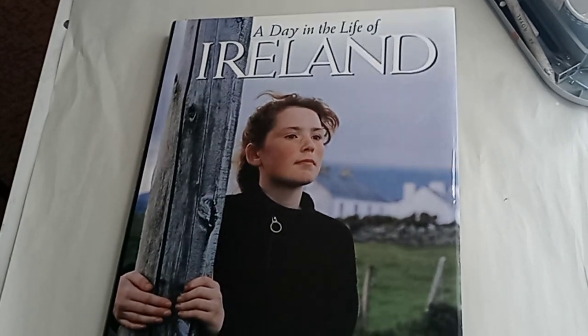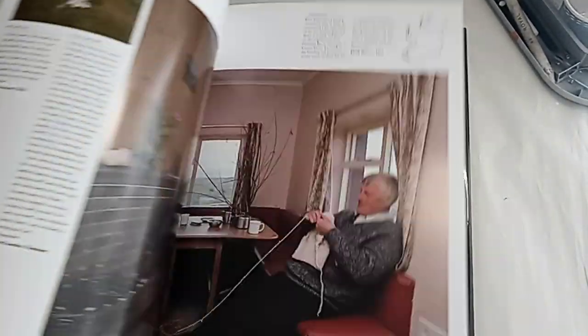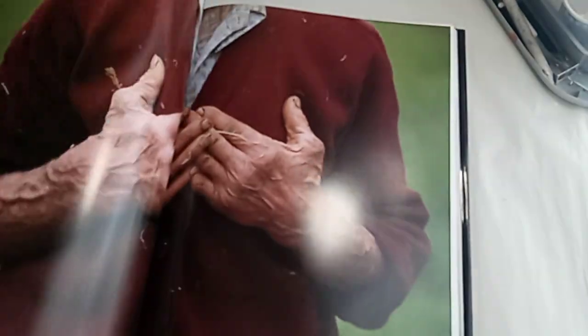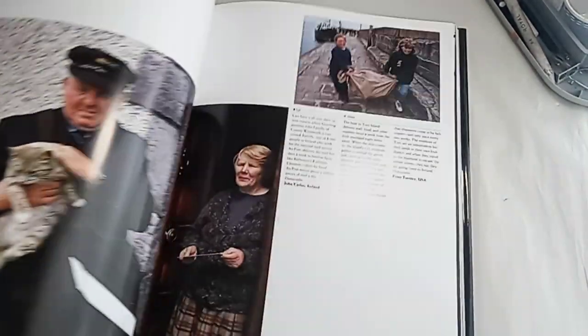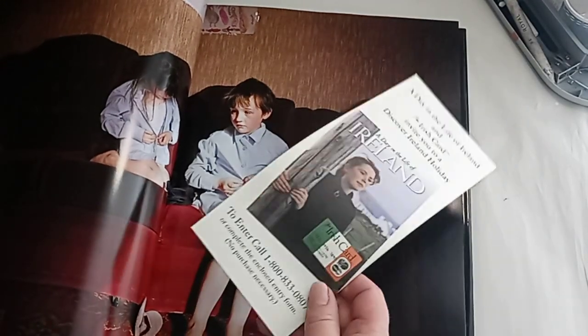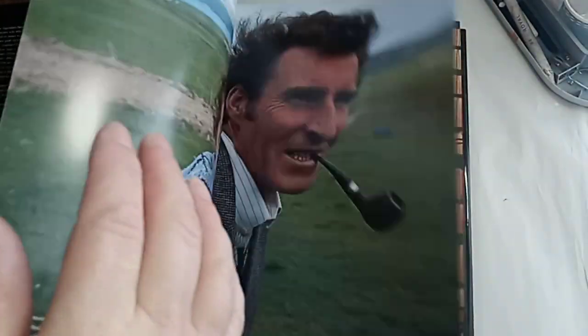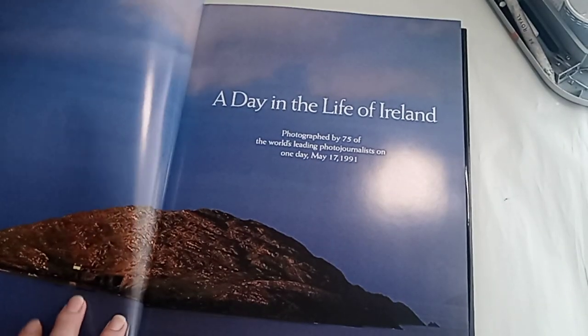A Day in the Life of Ireland. I thought this would be really good for reference pictures. A lot of interesting characters and places. A great reference. And I have to wrap this up because I think somebody's at the door. What is that? Okay. And this one was published in 1991.